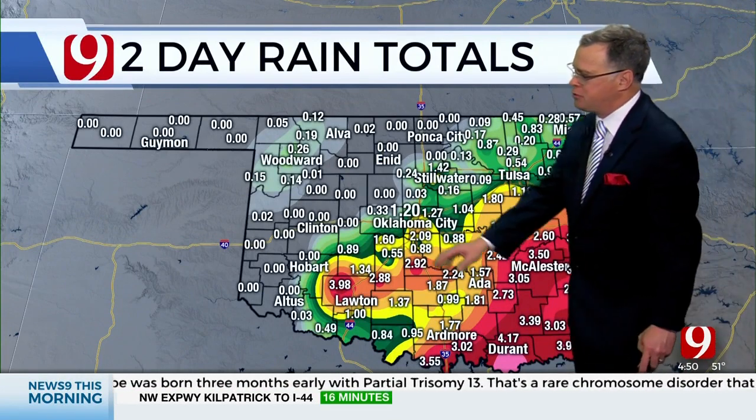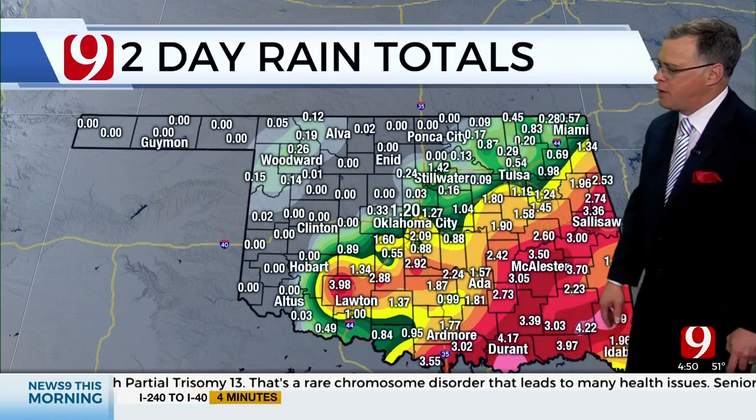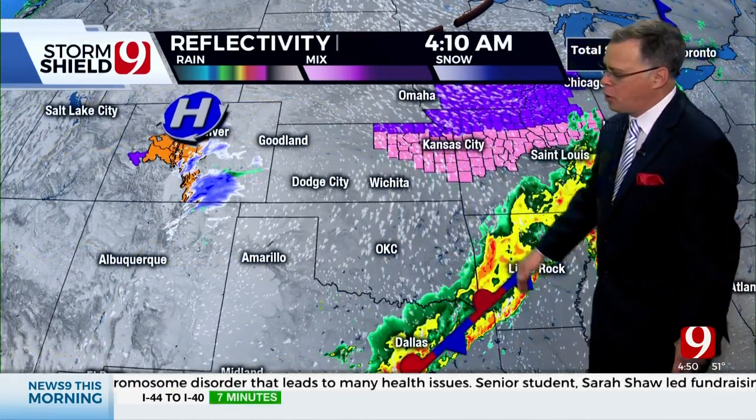Okay, so there are your rainfall totals. Had some good rain here in Oklahoma City, south and east where most of the rainfall fell. Some areas in far south Oklahoma, up over 4 inches of rainfall. So there's your rain right now moving away. We do have a little bit of wind out there this morning. It's north about 17. It's making it feel chilly. So cold conditions here out the door this morning.